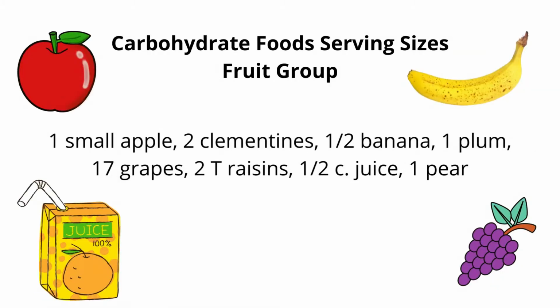The fruit group is also in the carbohydrate group. So one small apple about the size of a tennis ball, 2 clementines, half of a banana, a plum, 17 grapes, 2 tablespoons of raisins, a half a cup of juice, or a pear. Those are some examples of fruits that the majority of the skaters that I've worked with like.